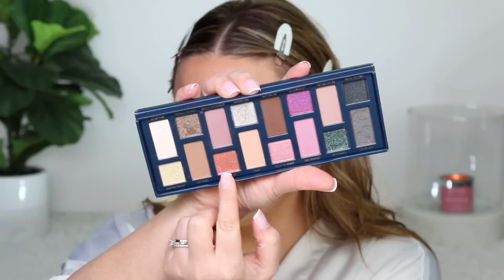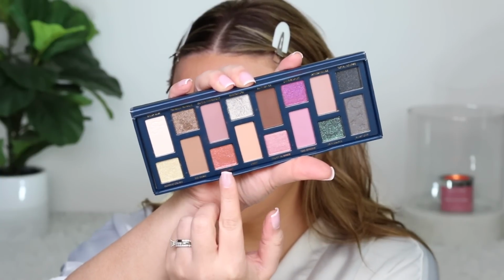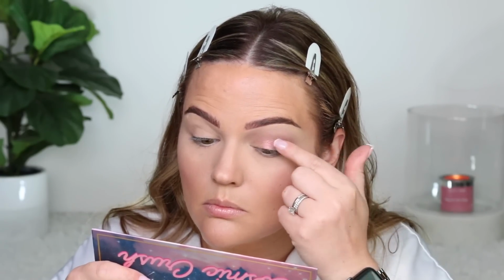And I personally love Too Faced shadows. Always had really good success with them. Using the shade Starlight, I'm just going to put this on my finger and press this on the lid. These are harder pressed than the ABH shadows. You can definitely feel it and see it. There's not as much kick up in the pan. That color is stunning. It stood out to me in this palette.